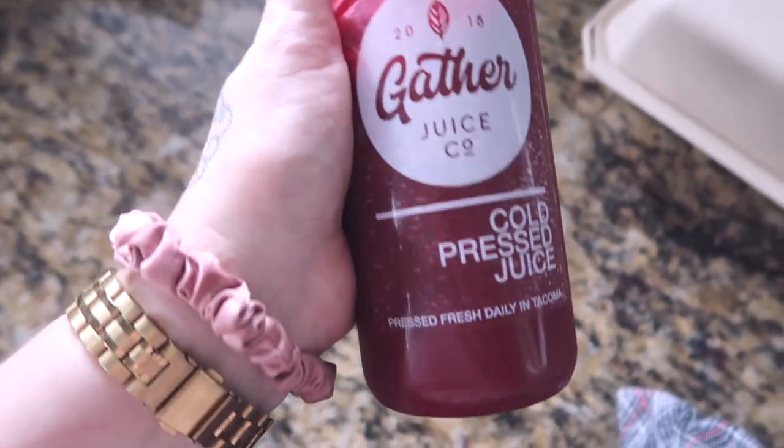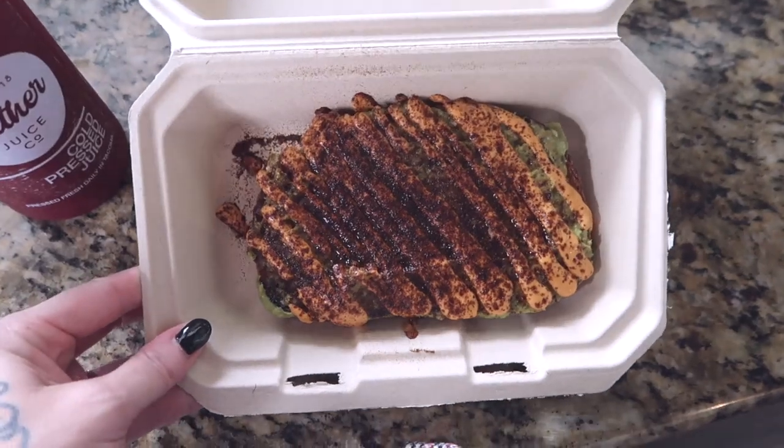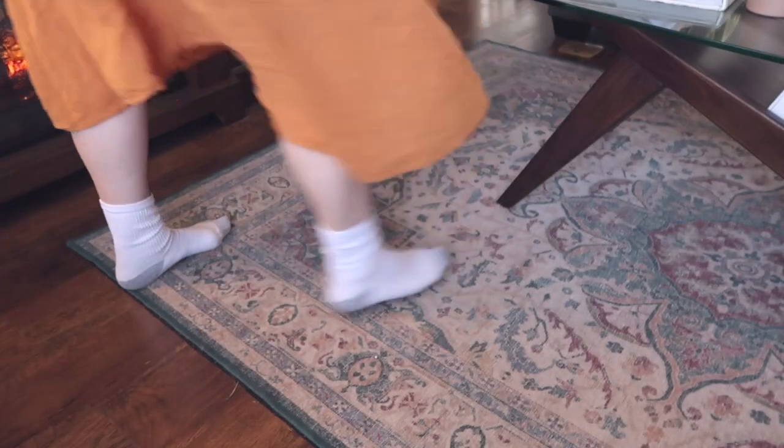Oh my goodness. I am craving this. This is their beet juice from Gather. It's so good. And I haven't had this in forever. This is their chipotle avocado toast. Yummy. This is exactly what I was in the mood for. All right, I've changed into something a little more comfortable. One of my house dresses.